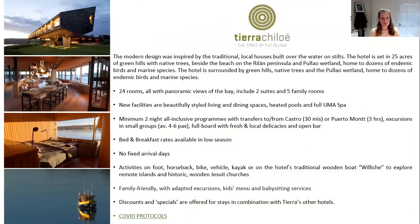And so just to recap, it's 24 rooms, most in the same standard, but with 2 suites and 5 family rooms. Minimum 2-night all-inclusive packages. They've got a beautiful spa, beautifully designed living spaces. There are bed and breakfast rates available in low season, so that is the kind of shoulder season, so October and March months. No fixed arrival days, many activities on offer which are included. There are also some extra activities such as fishing and ones that might go further afield, which may require a further cost.